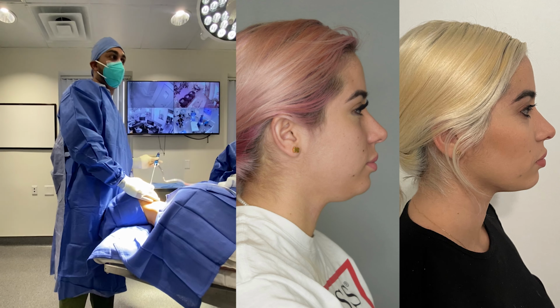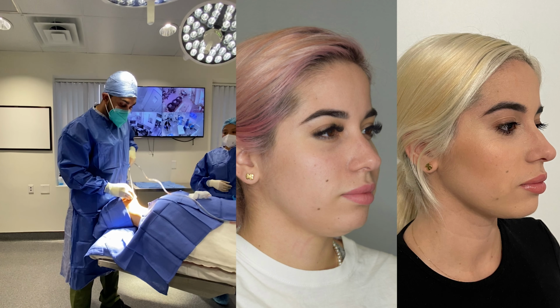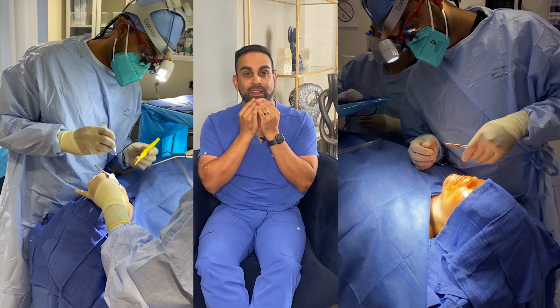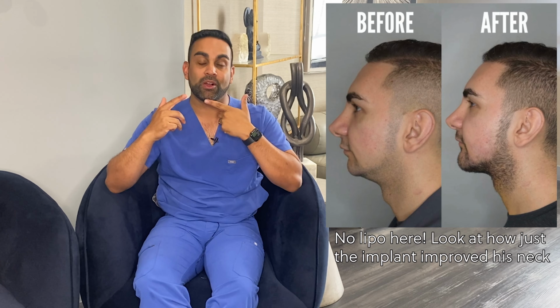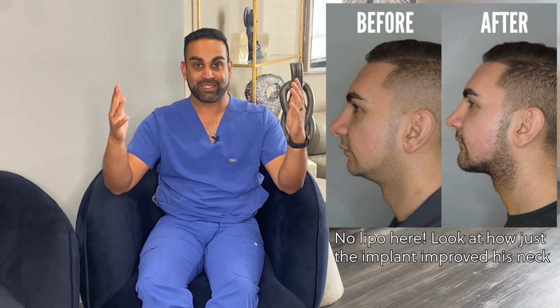Now, first of all, what is chin lipo and what is the chin implant? Chin lipo is a procedure in which we remove the fat from the area underneath your jawbone to help contour your neck. A chin implant can be done in multiple ways, in which we make an incision underneath the chin or inside the mouth and either use a silicone implant or directly cut on the bone to adjust the position of the bone to help improve the contour of the chin. Now, the key is when you improve the contour of the chin, we're also improving the contour of the neck, and that's where the decision comes into place.